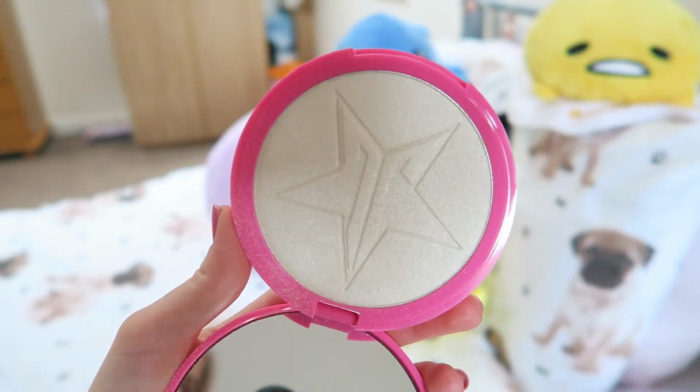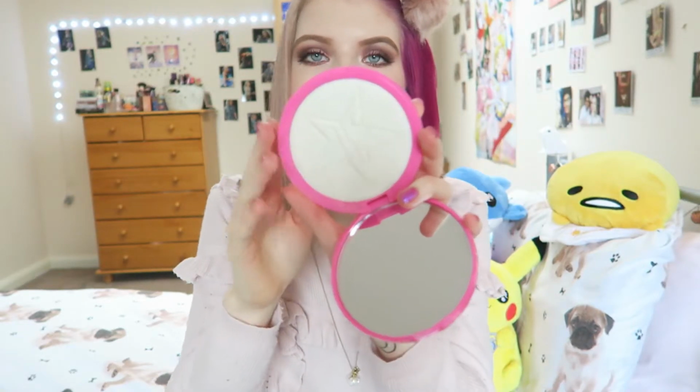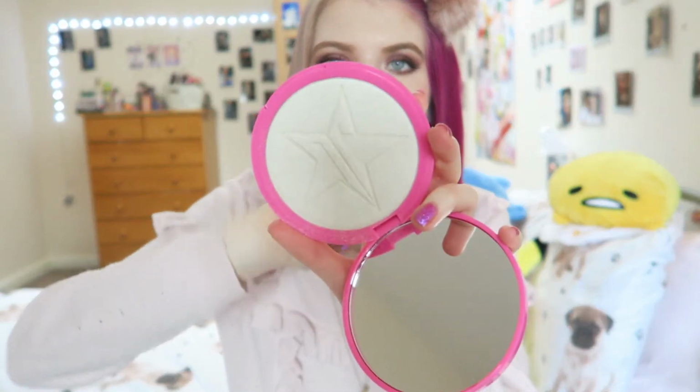As you can see, the actual pan of it is huge compared to my head size. It's quite stiff to open, but as you can see, you get a massive mirror in there. It's huge, so this is great for travel. And the product is in here. It's just got Jeffree's logo embossed onto the product, and of course, it being Jeffree Star, it's in this gorgeous pink packaging. This is the shade Ice Cold, and it's perfect for pale people like me. It is basically the colour that it describes.